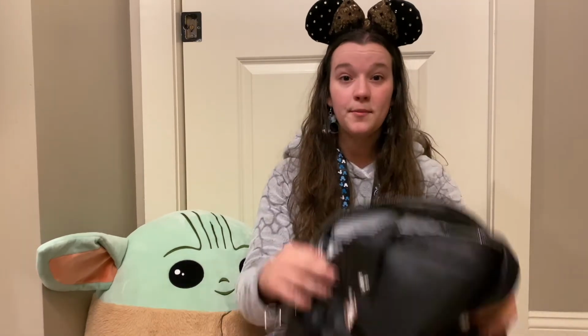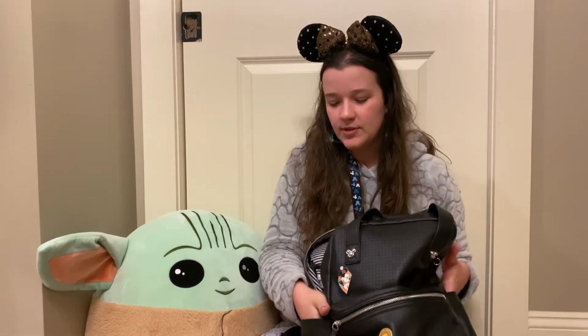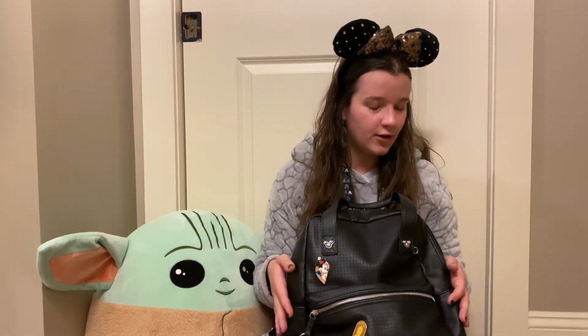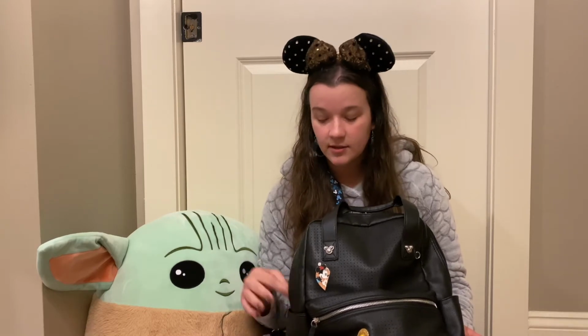All right, so that's it for the main big part of the backpack. I don't really keep anything in the pockets. This is mostly for like if I want to throw my phone in there, which I usually don't because I get kind of scared that it could fall out. But I also put like the park maps in here. Napkins are really nice to put in here.